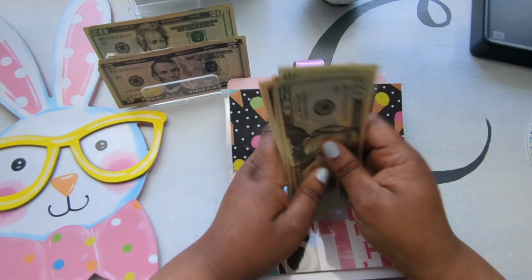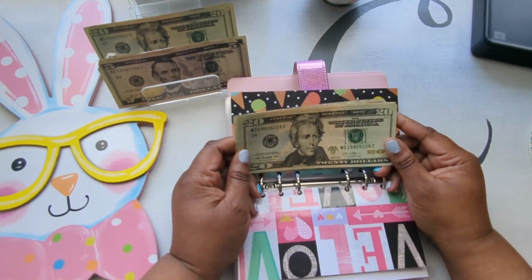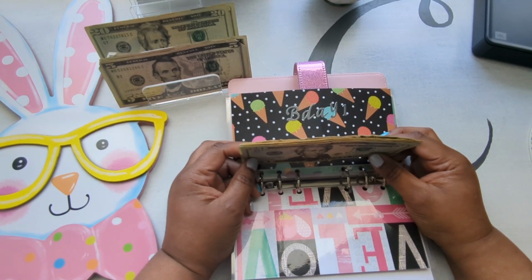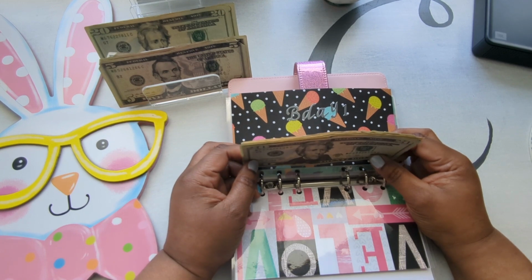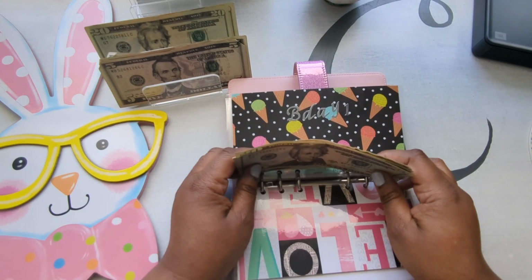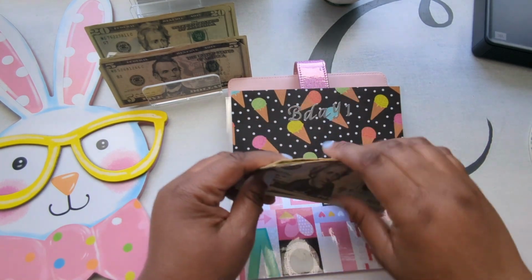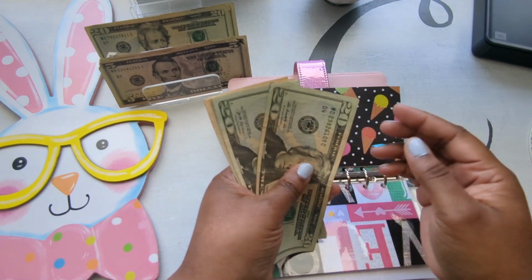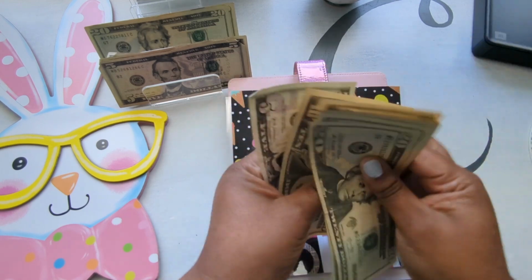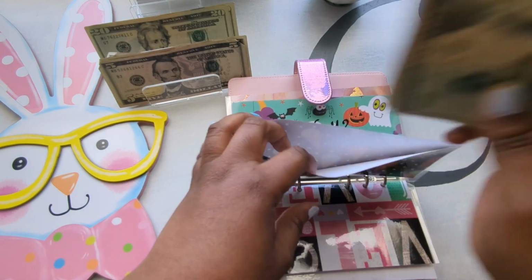Okay, so you know what? Actually, it wasn't that I just forgot to go to the bank. The problem is I could have taken it out of my account with my debit card, but then the next problem was that I actually lost my debit card. That was part of the reason why I had to go to the bank. All right, so let's see. Birthday, 1, 20, 40, 60, 70, 80, 90, 95. So that's 95 for the first birthday.